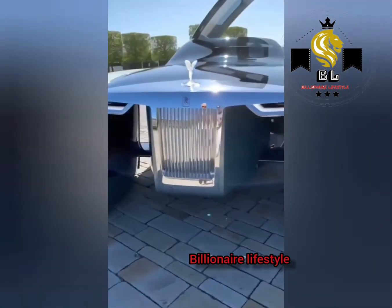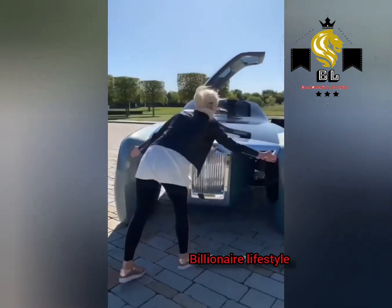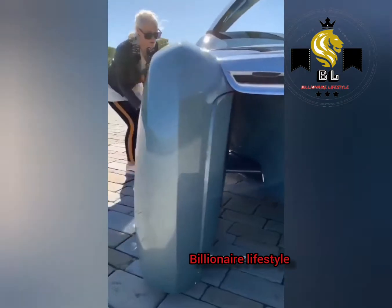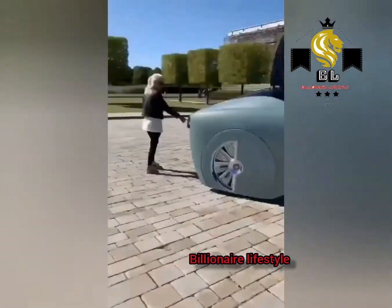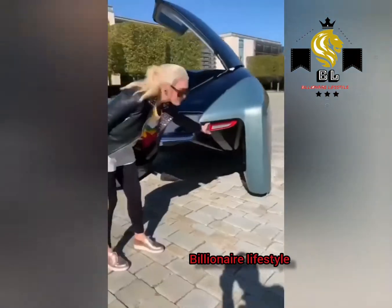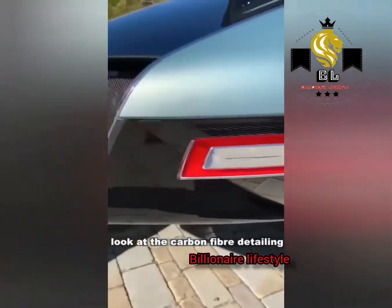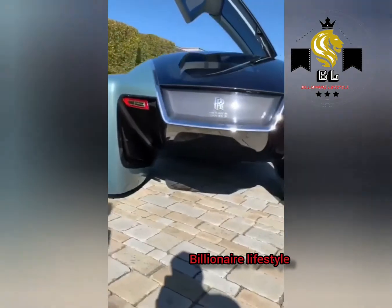Take a look at the shape here. It looks like a yacht. They're owning that. Kind of like a catamaran. Here is fully open on the side for better aerodynamics. You can see all the way through. These floating taillights here, look at the carbon fiber detailing with the Rolls-Royce badge behind the glass.